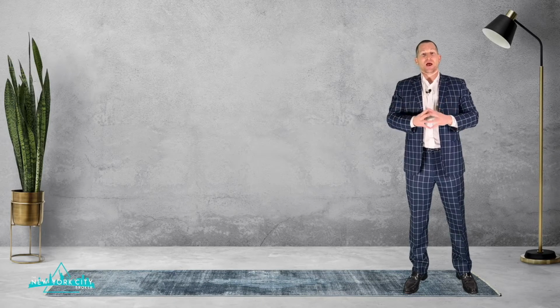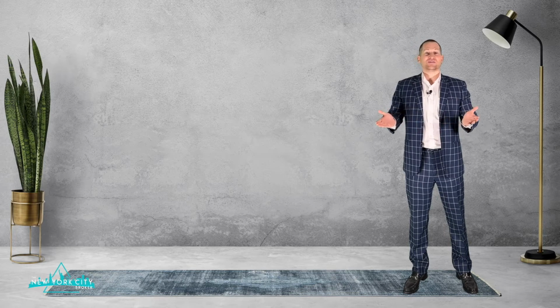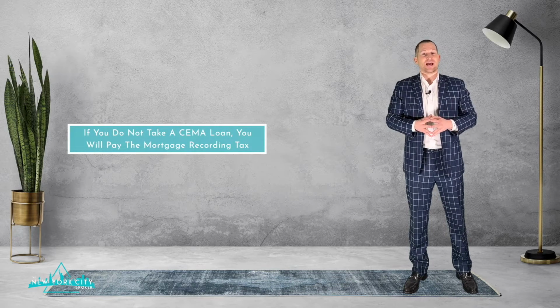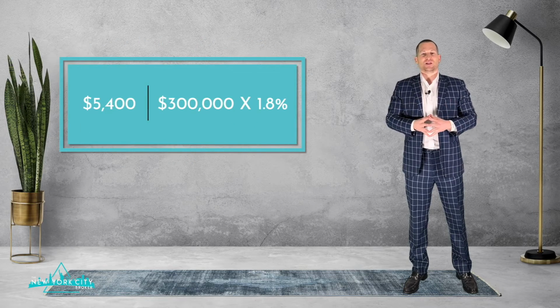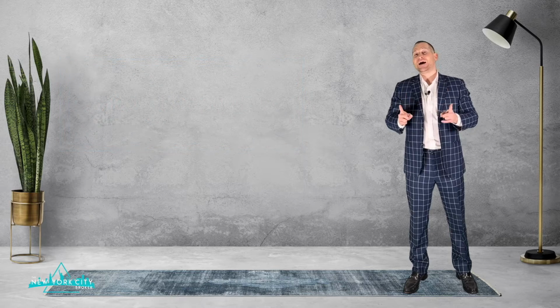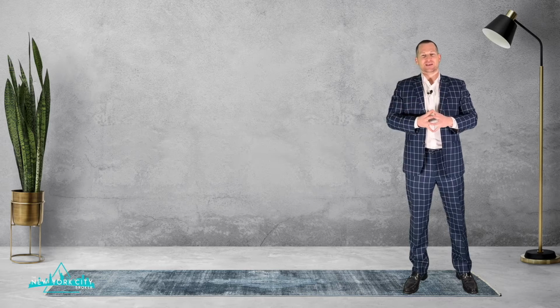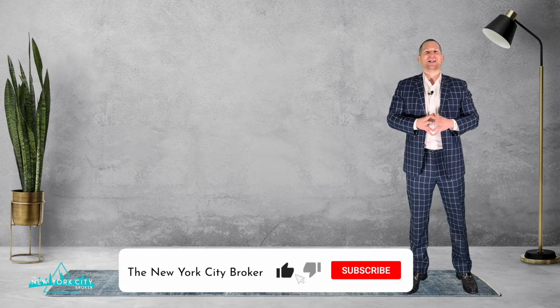For example, let's say you have a mortgage balance of $250,000 remaining and you want to get your property refinanced for $300,000. If you do not take a CEMA loan, you'll pay the mortgage recording tax, which is 1.8% of the loan amount, since it's less than $500,000, on the whole refinanced amount of $300,000 or about $5,400. But if you get a CEMA loan, you will only pay mortgage tax on the difference, $50,000, which is the refinance sum minus the mortgage balance.